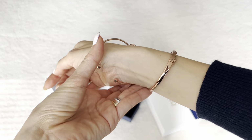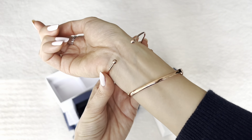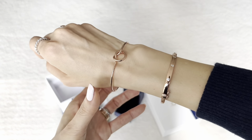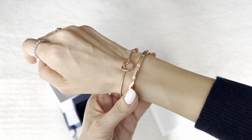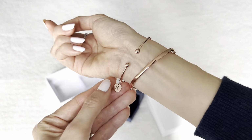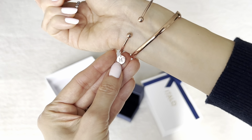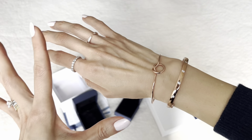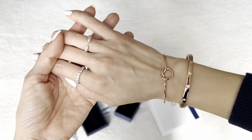And this is nice because you don't have to worry about your wrist size. You can just push it closed, or you can have the mouth open a little bit wider to make it more comfortable, depending on your wrist size. But I think that looks really cute together, but still casual and perfect for every day. And there's my little H. And then, yeah, I could actually wear it just like this. This is like my entire hand dressed in Italo jewelry.